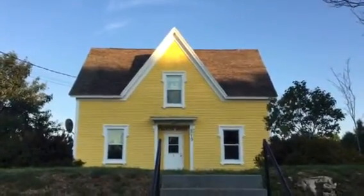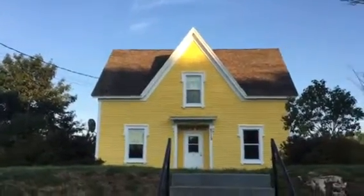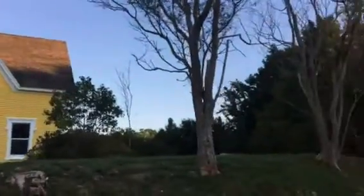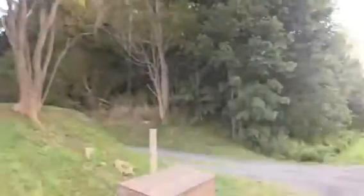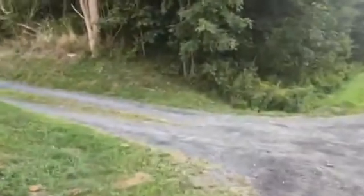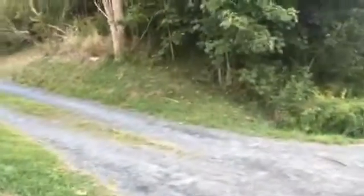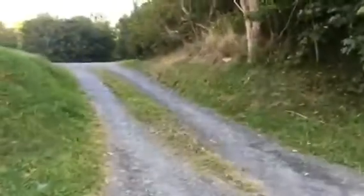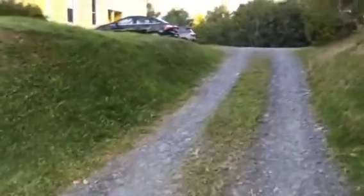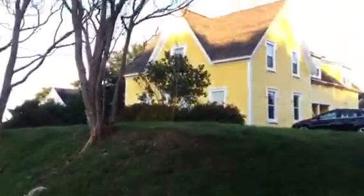Hello, my name's Mike Curry, and this is an exterior tour of Barton House in Barton, Nova Scotia. Just going to show a little bit of the grounds here as we come up the driveway. The driveway is here. We did a kind of slate driveway a couple of years ago.